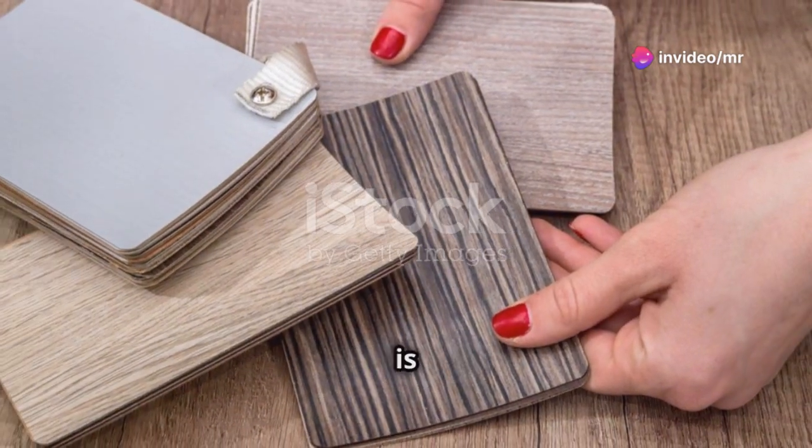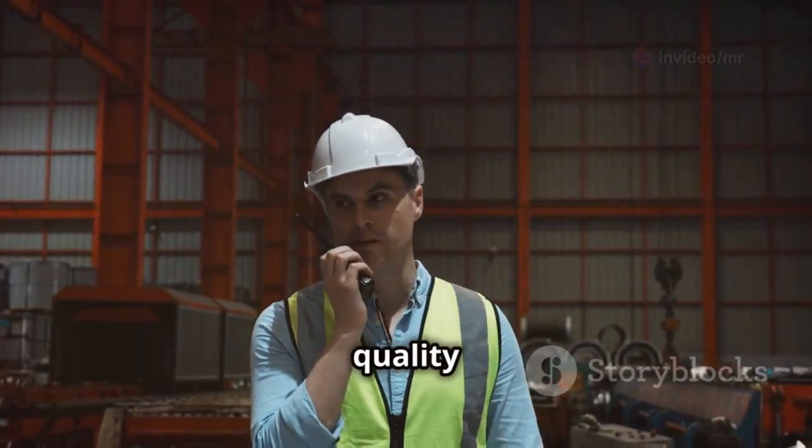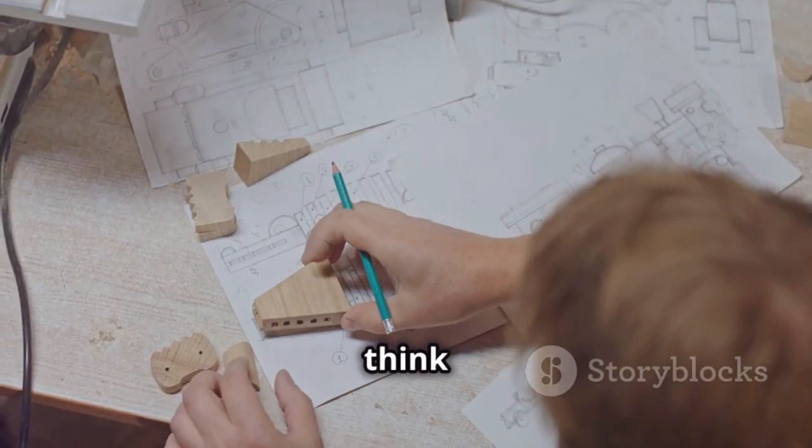Choosing the right materials is important. It affects the toy's quality and safety. Manufacturers think carefully about which materials to use.